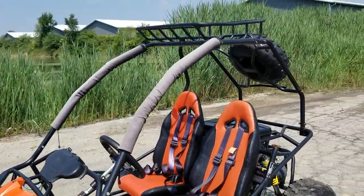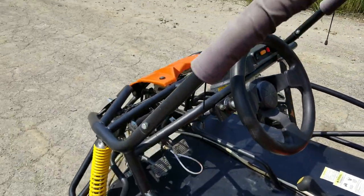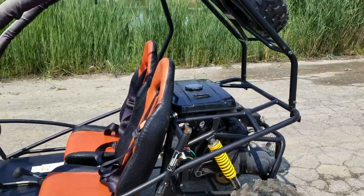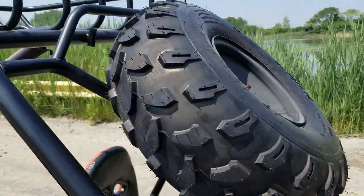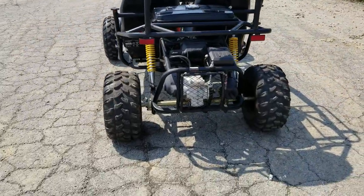This is a demo version. It's in great running condition. It works excellent. It's got great knobby tires on it. Couple bumps and bruises, but you're getting an excellent deal on it. You also have the free spare tire there in the rear as well.